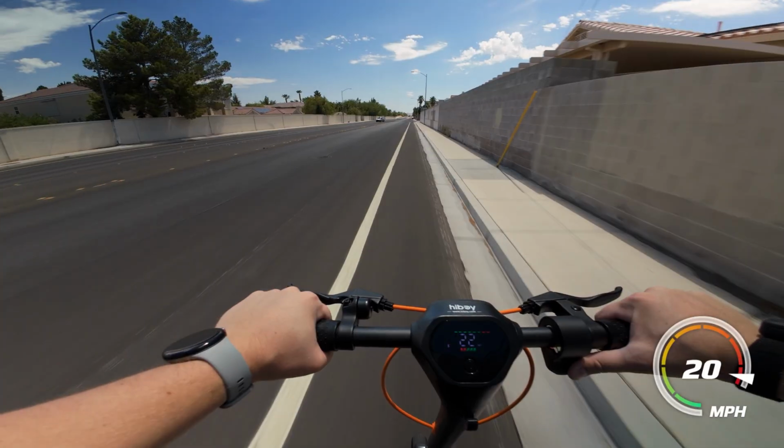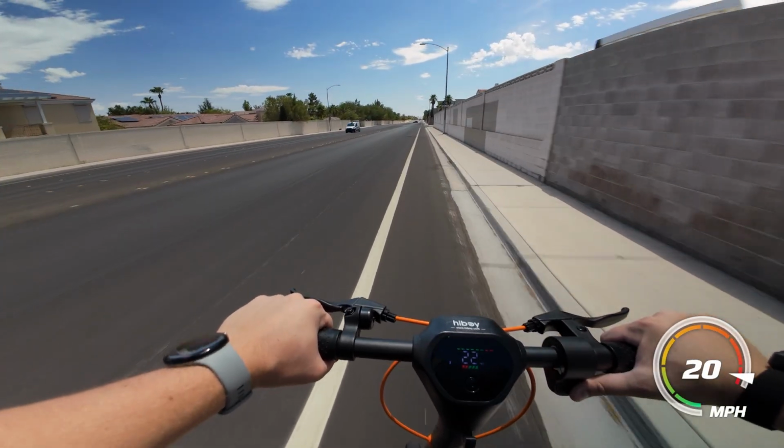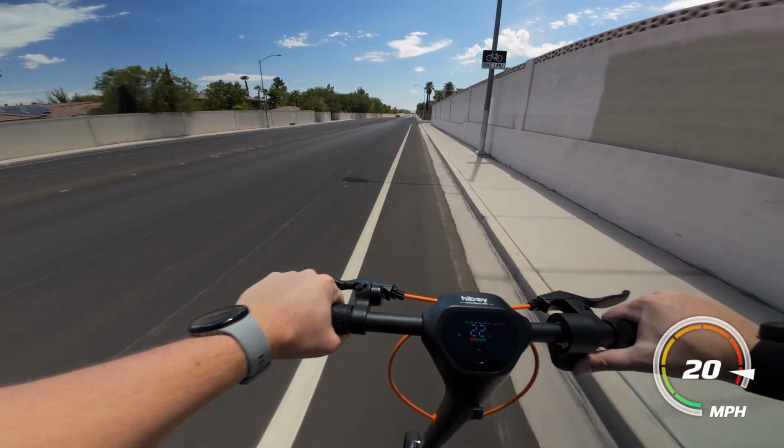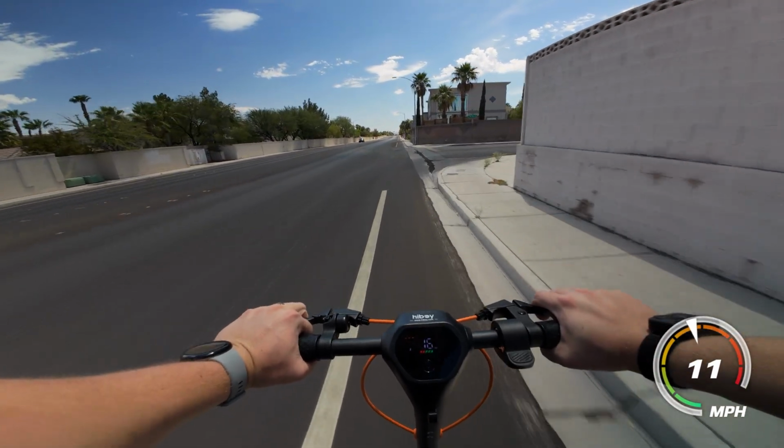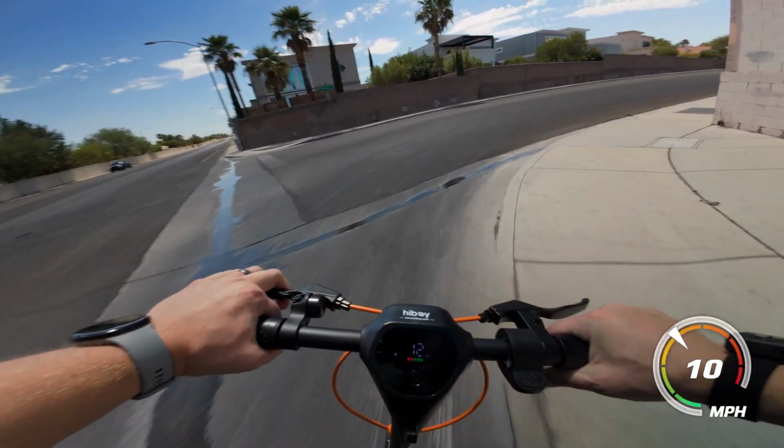I would have loved a scooter like this in middle school. I can see why they've gotten popular with middle schoolers and high schoolers. For legal reasons, I probably shouldn't condone that, but.